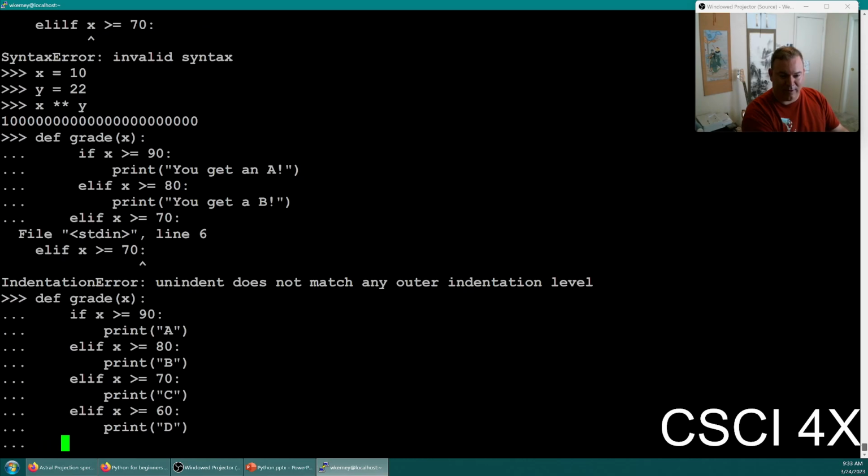And then for the last one, what do I write? Do you think I should write if? Should I write elif, or should I write else? So if executes if the conditional is true, else executes if none of the above conditionals were true. What do you think?